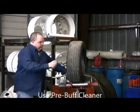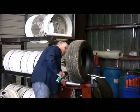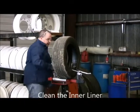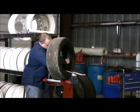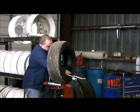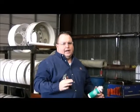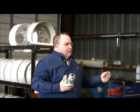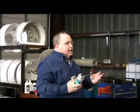We take our pre-buff cleaner. You want to clean the inner liner. By doing that, we remove any contaminants that you don't want to buff into your repair area, guys. I don't care if it's a brand new tire off the shelf. That inner liner is contaminated. Silica from the mold release agents, dust, rat turds, whatever, contaminate that inner liner, okay?